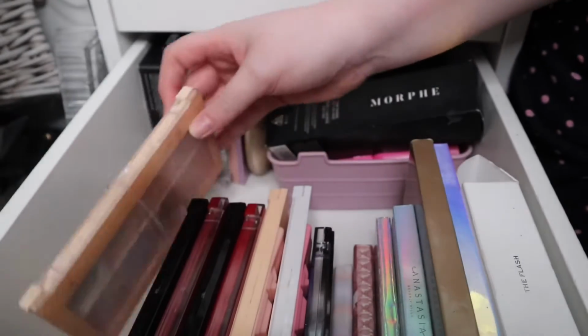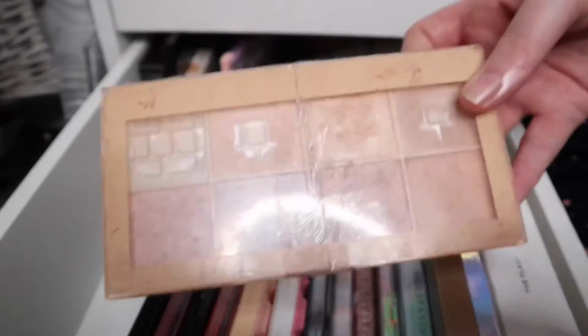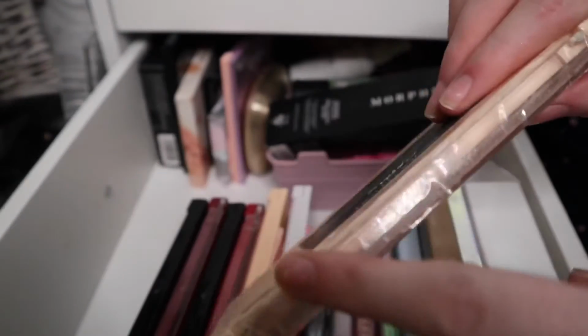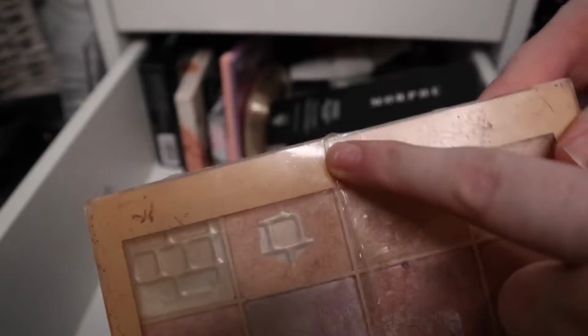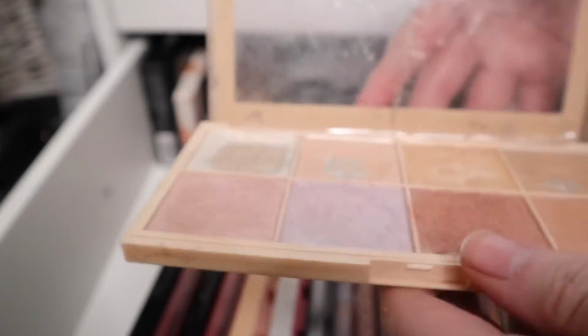But it is a really pretty palette. The next highlighting palette is my favourite one of all time, as you can tell by how much I've hit pan on this palette. This palette is broken on the top. I've had to sellotape it, and then it broke in half, so I've had to sellotape it there as well, just so that I can open and close it and stuff.